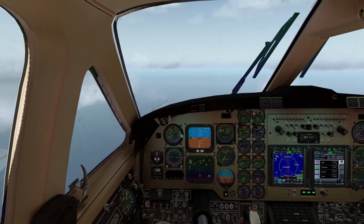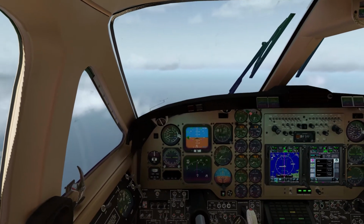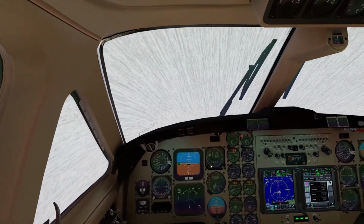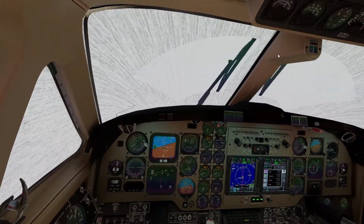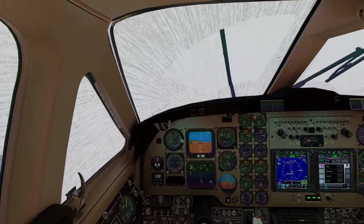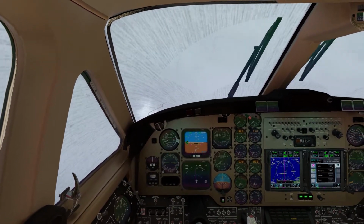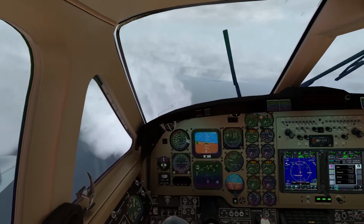Hopefully we'll have an easy time spotting the runway, but this is definitely going to be a tricky landing. Okay, so we are... Oh, yep. Alright, let's get our wipers on. So basically we are freaking IFR right now. This is going to be tough. Alright, we went straight into IMC conditions, but now I can see the island.